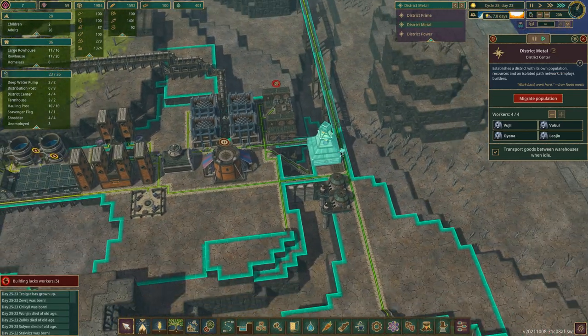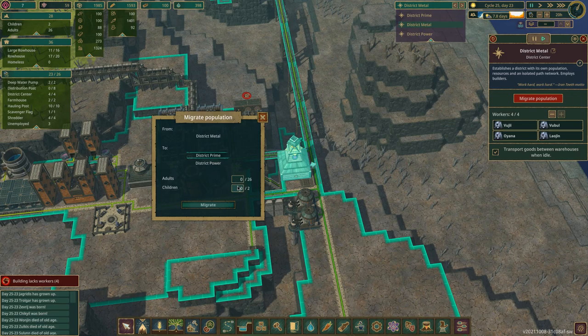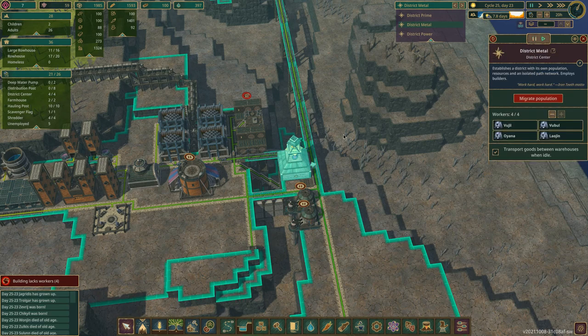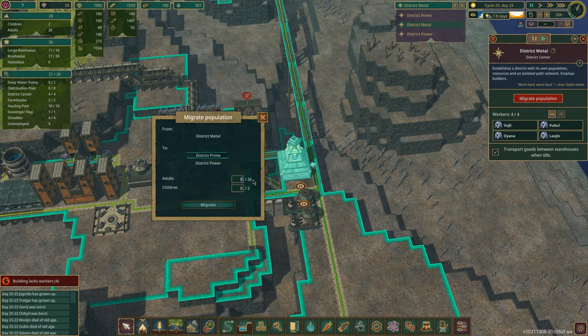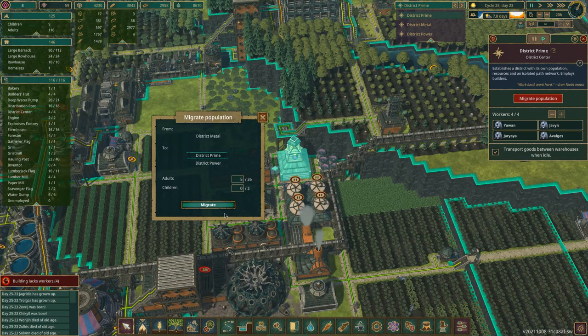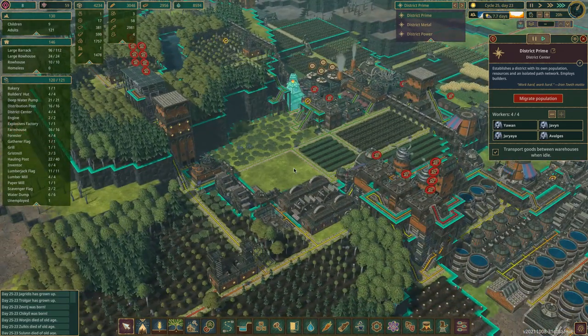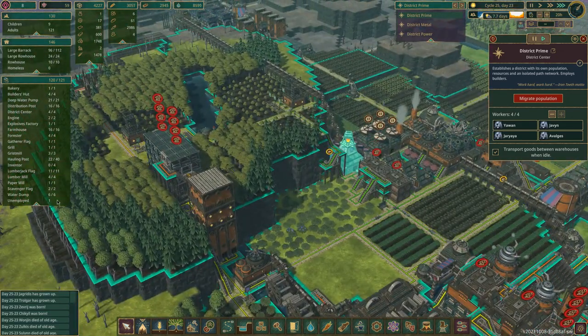There's three unemployed people right now. Just migrate just the three. Oh, wait, no, we have more than that. These guys don't need to work right now. So now we can export five. That's perfect. Five adults to District Prime. Migrate. Yeah, give me those people. And now they fill all the slots and we have one extra.